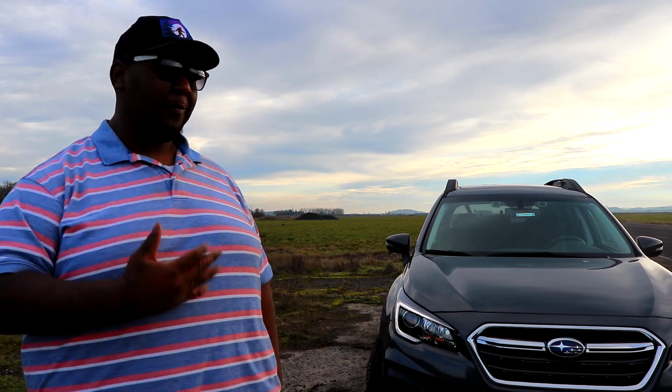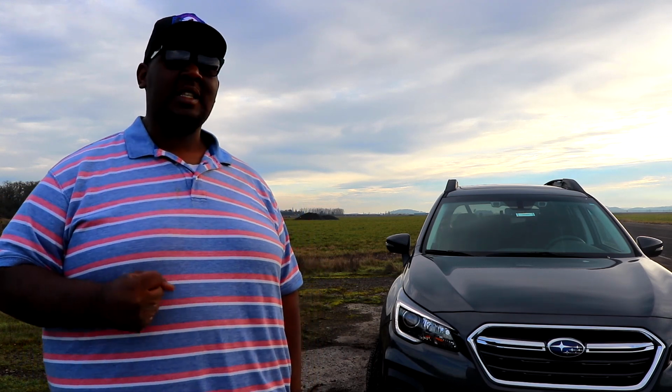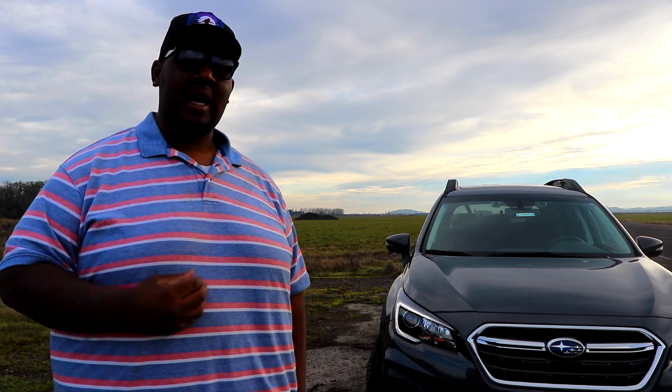Despite weighing 3,600 pounds, almost 4,000 pounds if you think about it that way, it gets a very, very good 25 in the city and 32 out on the highway, which is excellent. It's due to the efficient 4-cylinder in this vehicle and also that really good CVT. This is definitely one of the better mid-size crossover SUV fuel economy numbers.